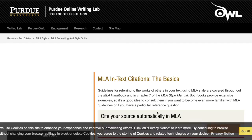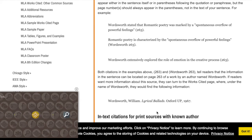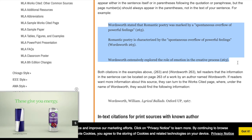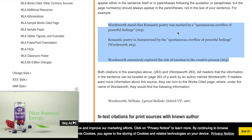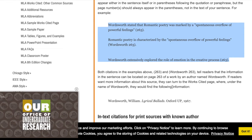And when I click on that, you can scroll down and it gives you some information on how to do it correctly. So you can see right here, just with these 3 examples, how they introduce the author, and then they include the quote and the introduction of the quote with correct punctuation, and then they end it with the citation and the page number. Okay, so that's the gist of how you do it.